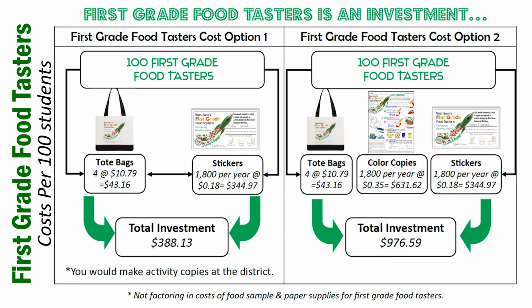There are 2 approximate cost options for first grade food tasters. Please keep in mind that overall costs decrease per student the more first grade students you have participating. This also does not account for food samples or packaging supplies such as bags or containers for food.